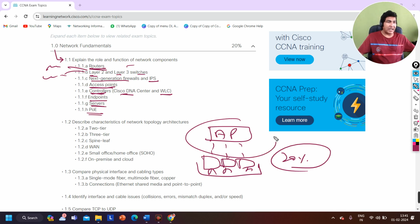Let's say you have one access point over here, right? An access point is a very small device. We can put it on a wall. So let's say this is the wall of my company. If I put one access point over here, I have to provide power as well, right? So I need one power adapter over here on the wall. But you have the option of PoE, power over Ethernet.